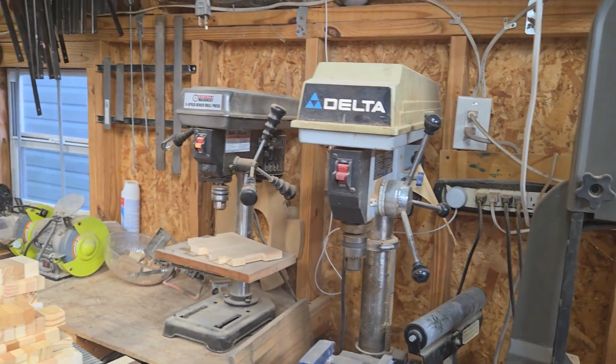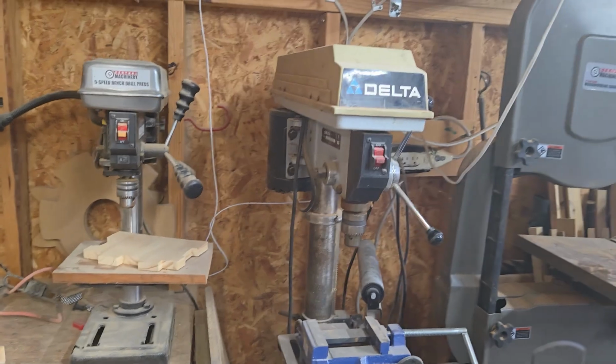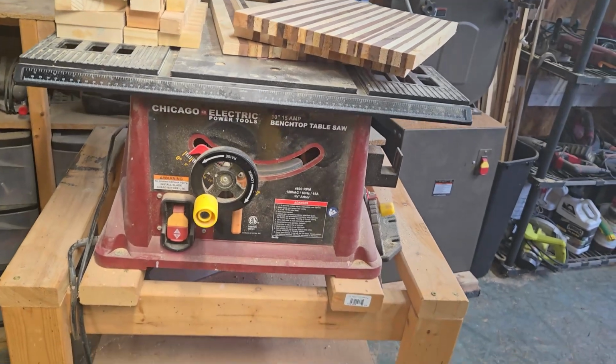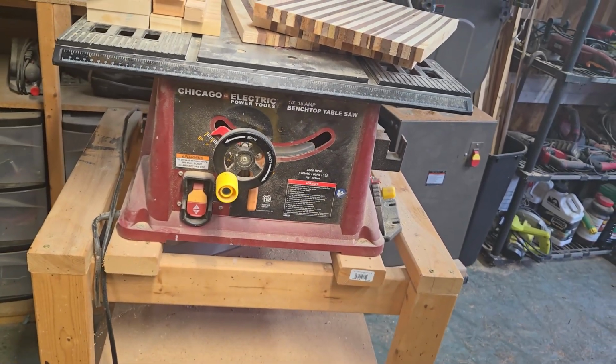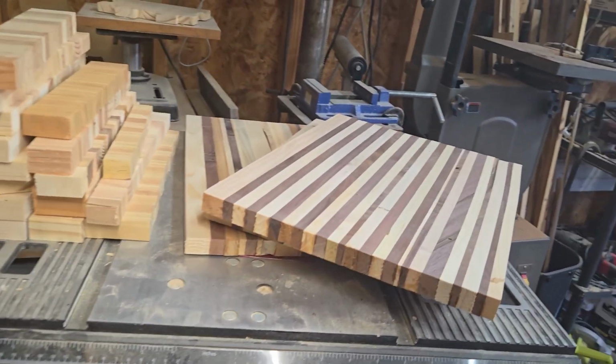There's a couple of drill presses. The little one's from Harbor Freight. The other one was donated to me by a buddy. And this is a table saw from Harbor Freight. Again, cheap stuff, but who cares? It does what we need it to do, right?